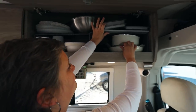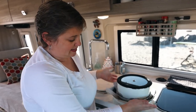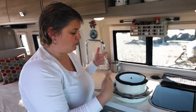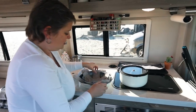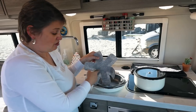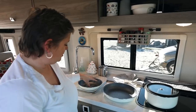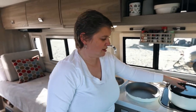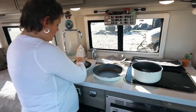So what all do we have up here? So first off is our pots and pans. This set is really cool. You've got two skillets and a pot and they all condense down into this because you're using multiple purposes. So here's the pot. And then we keep these little dividers in here. You can find these at Dollar Tree. Very important to keep things from scratching up. So you've got a small skillet, a large skillet, and a pot. The lid fits here and here.